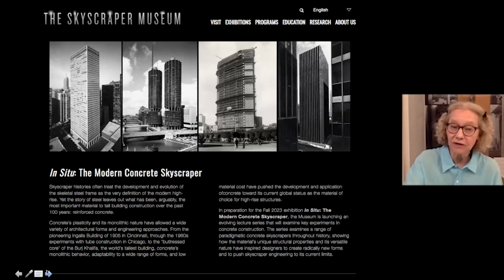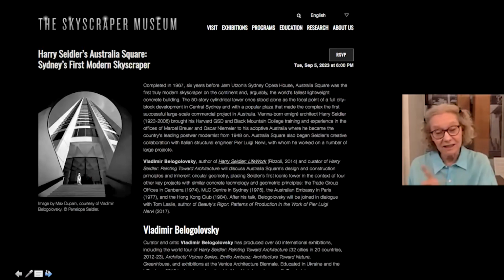And I want to mention before I forget that we've added an additional focus to the series, and that is to go to the global south and to look at the really spectacular modernism of Harry Seidler, focusing in particular on Australia Square, the first modern skyscraper in the Australian city of Sydney. Vladimir Belagolovsky, who is a curator and author who has explored many dimensions of Seidler's work, will be speaking on September 5th about that. And we hope to extend the series even farther.